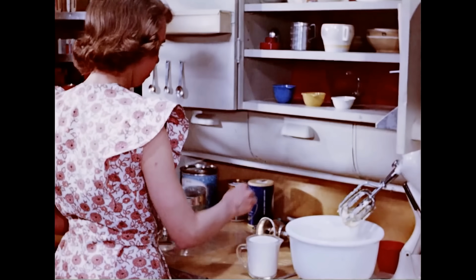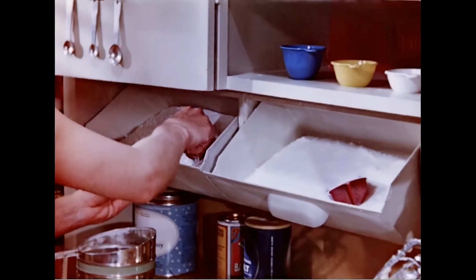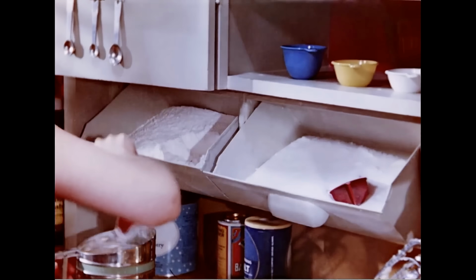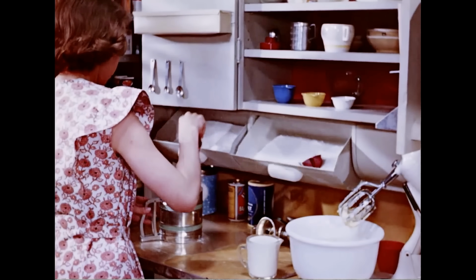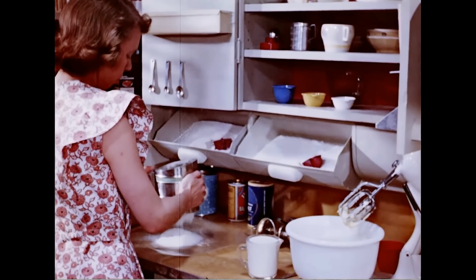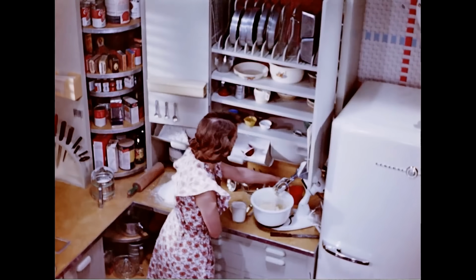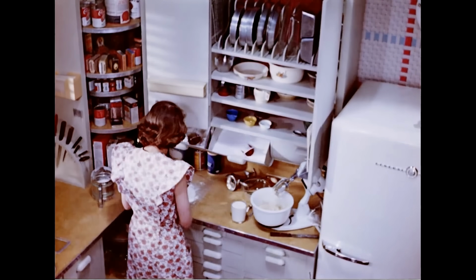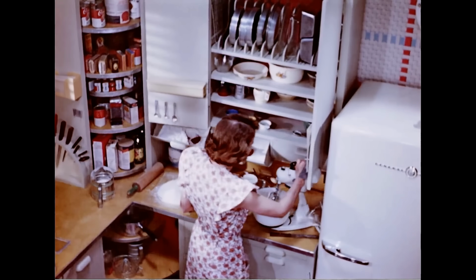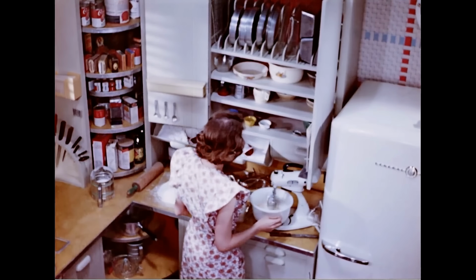Space ordinarily wasted is utilized to advantage by these built-in bins for flour and sugar. Another advantage is that they eliminate canisters, which take up counter surface. Behind the door, a container holding 40 pounds of flour feeds into the smaller bin below. Top shelf space is used to good advantage by vertical files for baking pans. This does away with stacking and with stooping or excessive reaching.